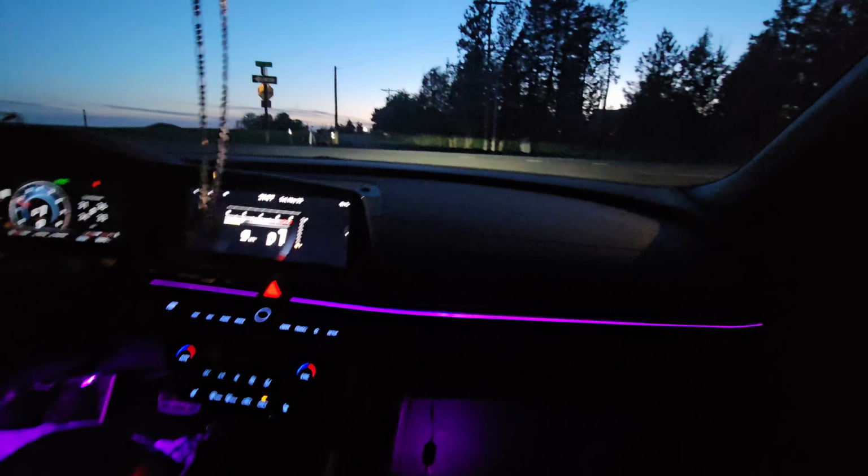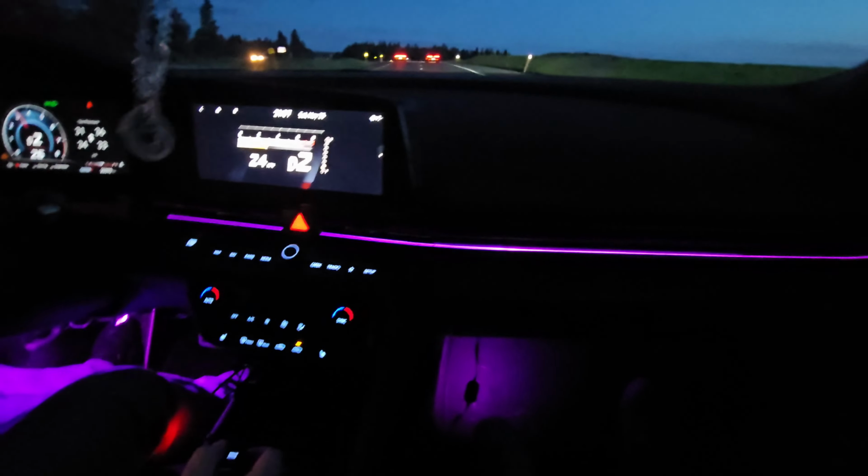So we're in the stock Elantra, and we're gonna run the 6.4 Super Bee. 40! Let me know when you're ready. Ready? 1, 2, 3!